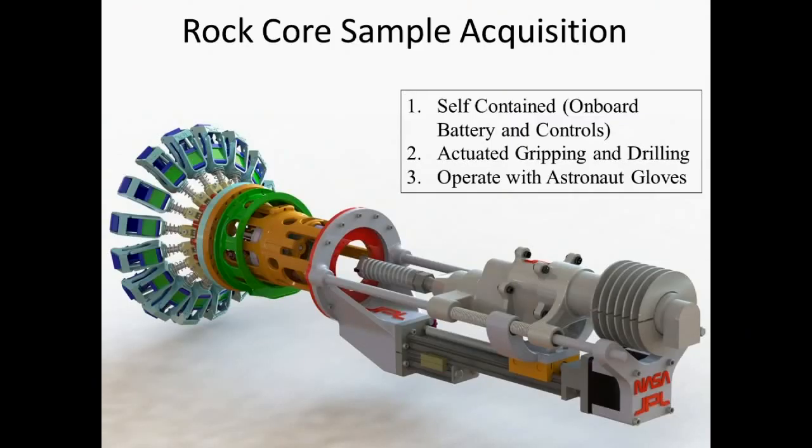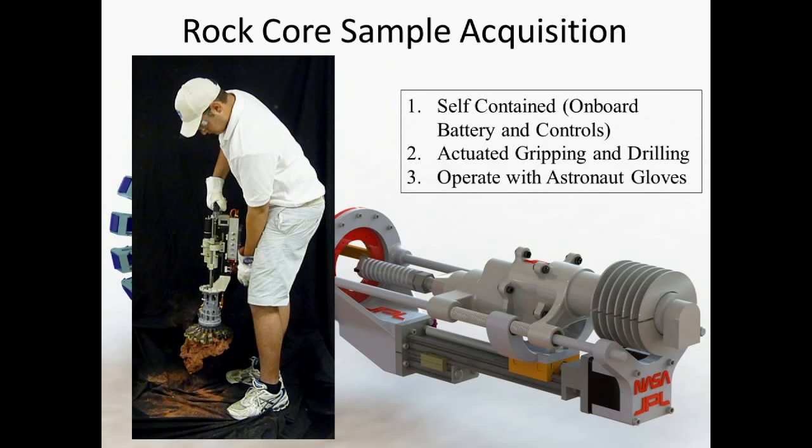So to cap off the status of this so far, it's a self-contained unit. It's robotic, so we have a set-it-and-forget-it mentality: the astronaut would place the drill and then wait 5 minutes or do some other task and come back and collect the sample. And we've designed it to be operable with big gloves. So this is one of our interns who helped a lot with this program, and he's got 4 sets of gloves on.